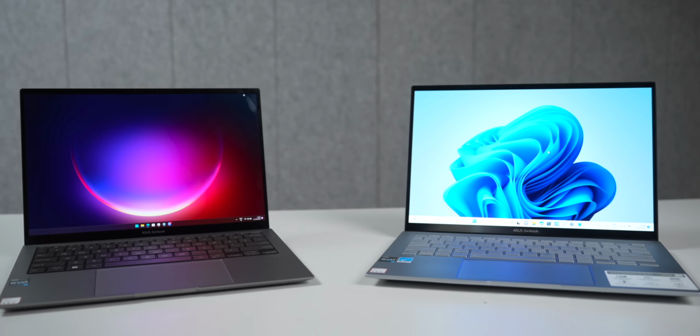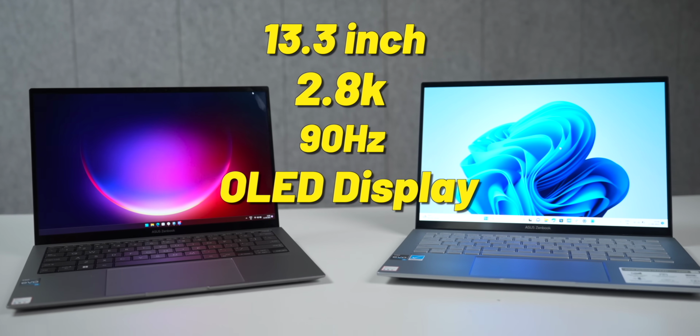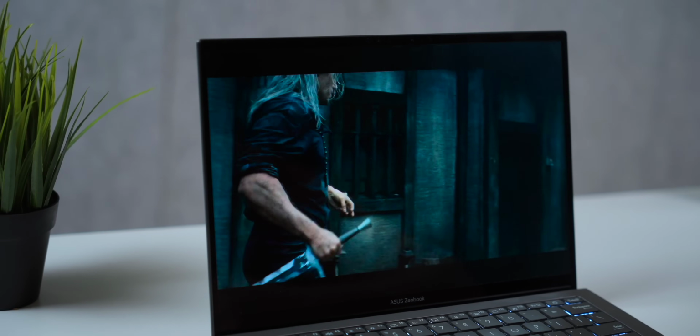Now back to the screen, the highlight feature of the new Zenbook series is the display. Like, you get a 13.3-inch 2.8K 90Hz OLED display. Now we all know when it comes to display quality, OLED displays have one of the best media watching experience. Like, I was watching Witcher 3 on it, and the color, sharpness, everything is so nice.